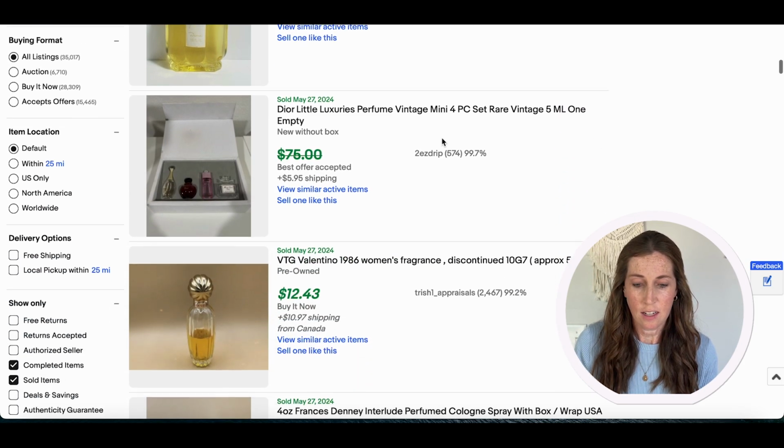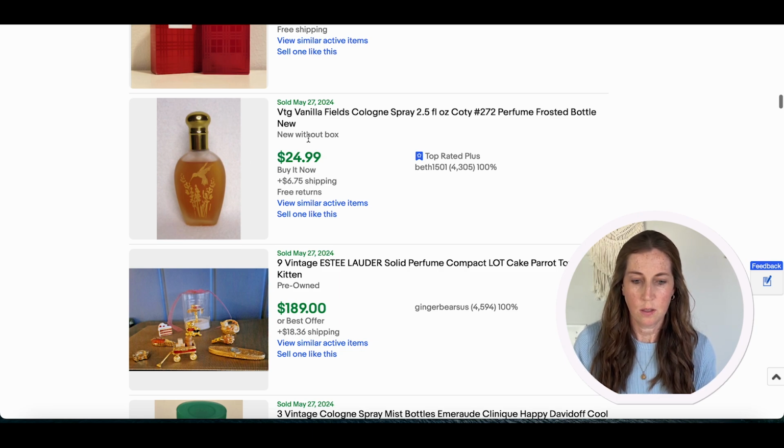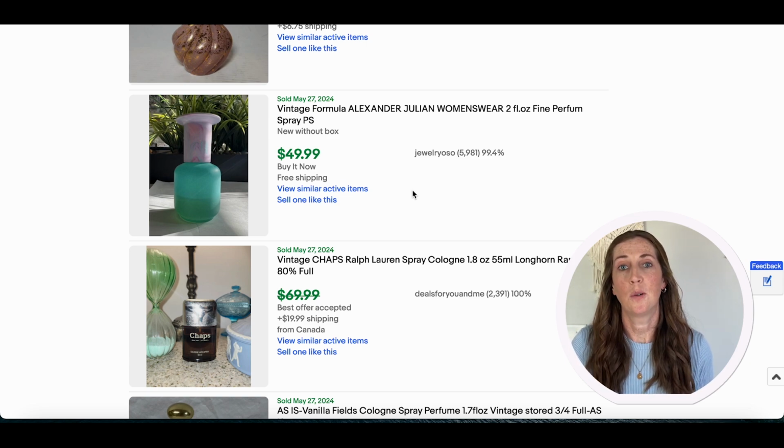But you can see that a lot of these bring in good money. This is a vintage Vanilla Fields cologne spray. It sold for $24.99. It has this cool frosted bottle. So anytime we come across these vintage products at yard sales, we always like to look them up because a lot of them do hold good value.